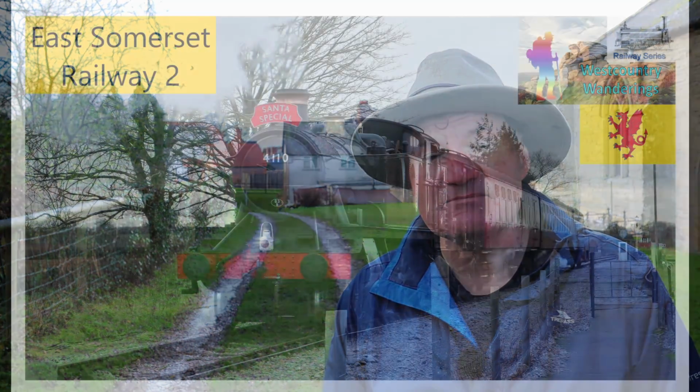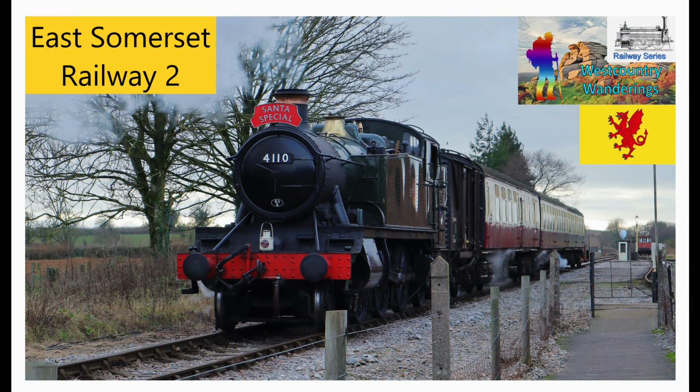I do like covering heritage lines, and all the ones in the area that I cover here in Western Wanderings, I do like to return to them again. And one such one was the East Somerset Railway. Went there about 18 months ago. Decided it was a time for a return. So I went back to the East Somerset Railway, which is near the Somerset town of Shepton Mallet.